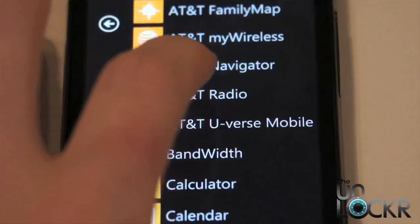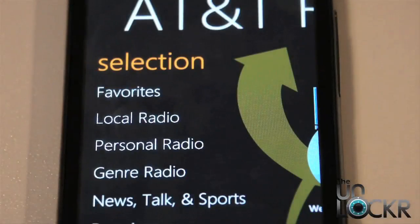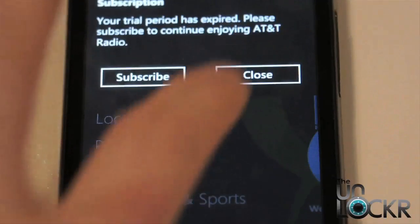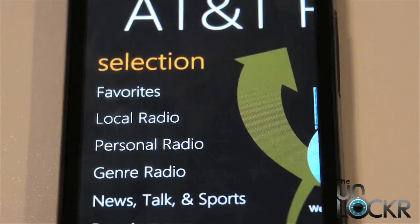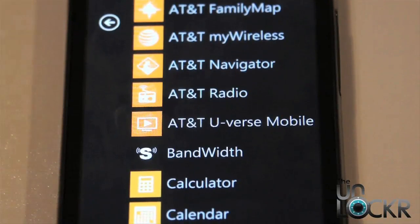Next up is another one that I kind of feel is sort of obsolete right out the gate, but it's AT&T Radio. Basically, it allows you to listen to the radio, internet, and local radio. It has a whole bunch of stations and lots of varying stations, so a lot of different things that you can listen to. So that may be useful. I guess you'll have to check it out. It does come with a free trial. After the free trial, you can decide whether you like it or not, and it's $5 a month after the free trial ends.